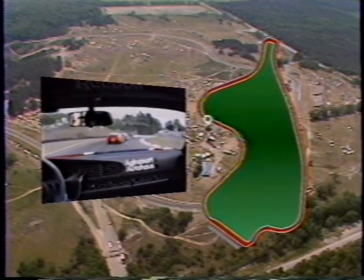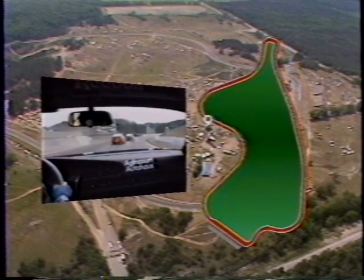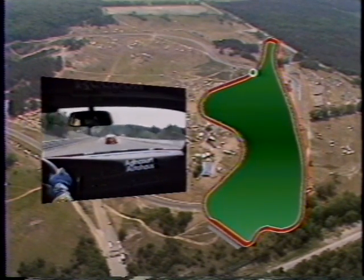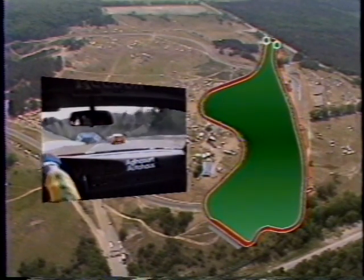Turn 3 is a fast right with a bit of a bump just at the approach to the apex. Out of 3 and accelerating hard to turn 4. Again, a blind downhill left-hander to here, Moss Corner. Actually 2 turns, 5A and 5B.